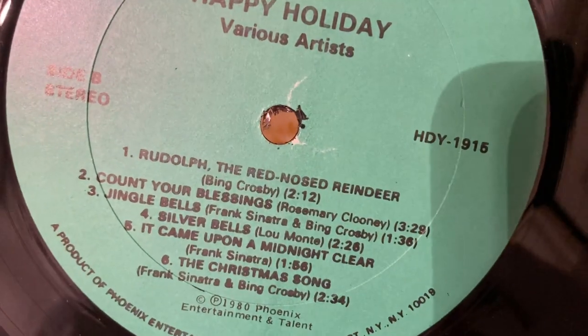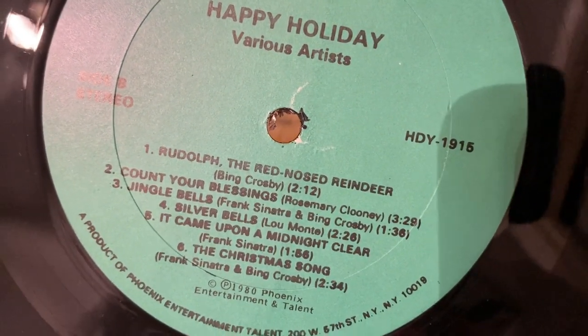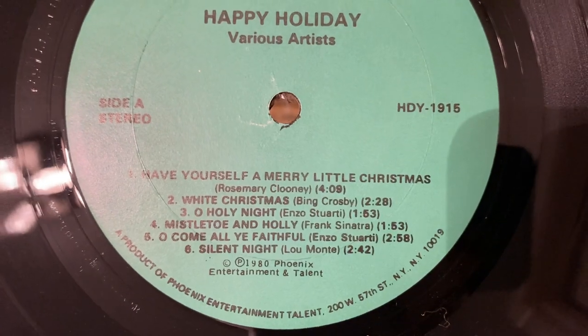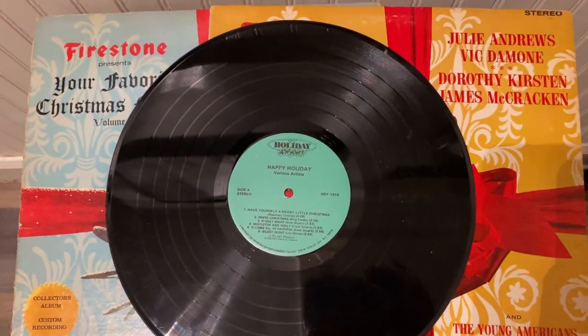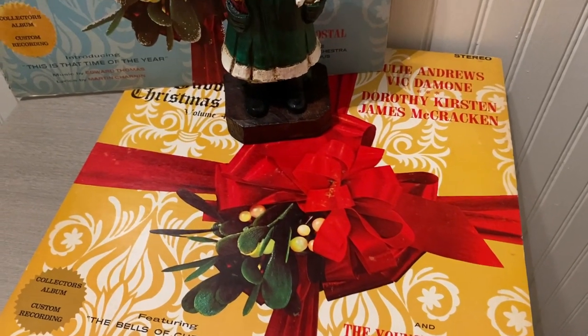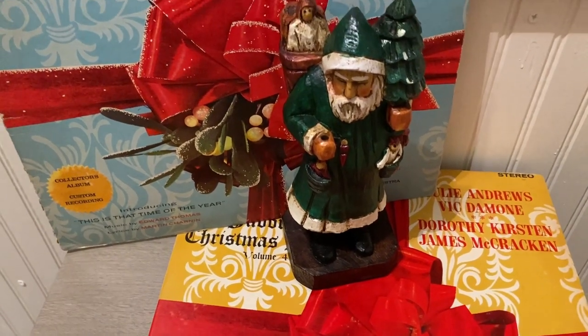And I love records. And as soon as I saw these, I had to take a peek. And when I opened that and saw that first song, Rudolph the Red-Nosed Reindeer by Bing Crosby, and there's even White Christmas by Bing Crosby, and some other just wonderful holiday classics, for a dollar, you can't go wrong. So in total, $5. And I am very happy with this little haul.